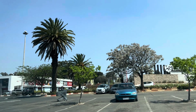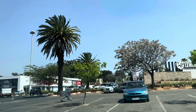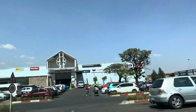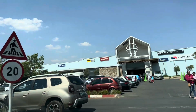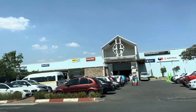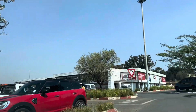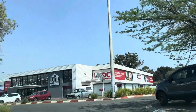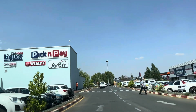I am in Alberton, starting in one of the shopping centers in the area called Lemon Tree. Okay, it's got multiple restaurants, banks, and more. It is 1 p.m. at the moment, and this is how many people are out shopping. Chock-a-block parking.